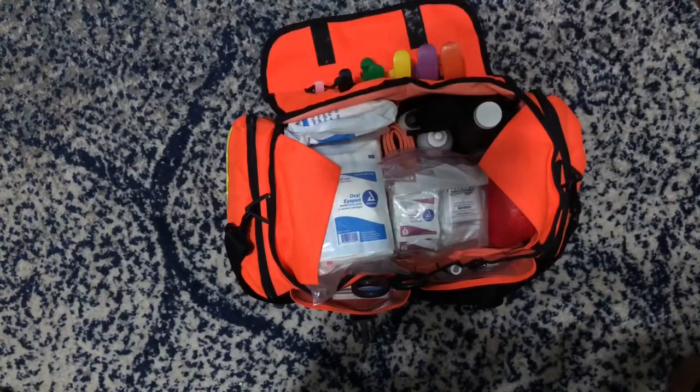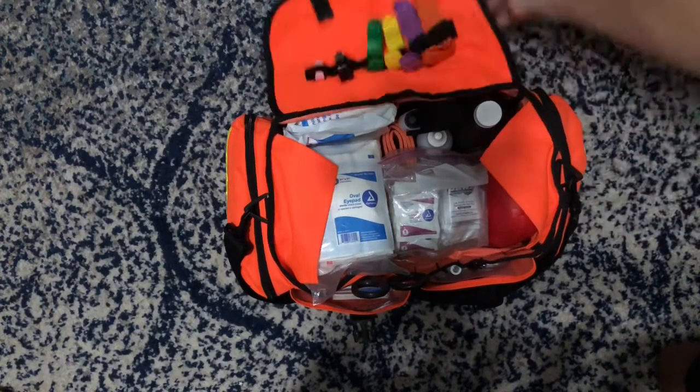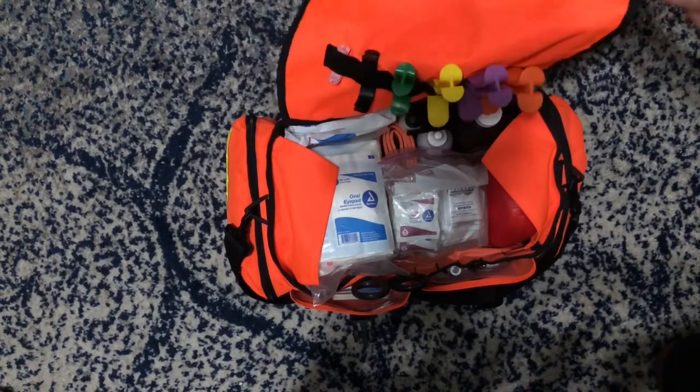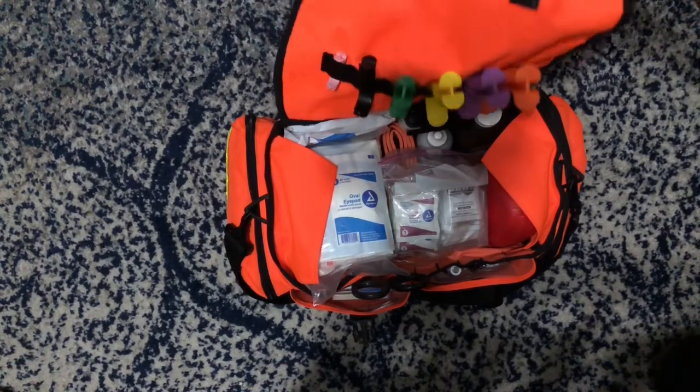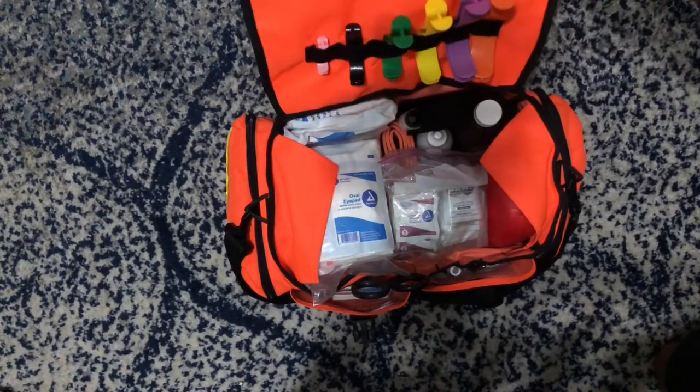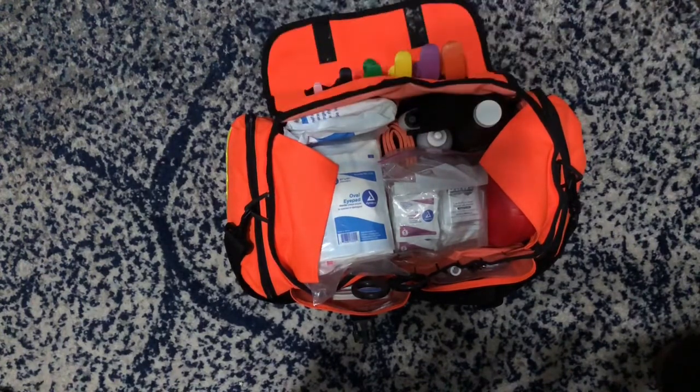And so in here, starting off, I have my OPAs. Never had to use them. Just good. I bought them extra. They didn't come with the kit. They're only like $6 or whatever, if I remember. Just good to have.